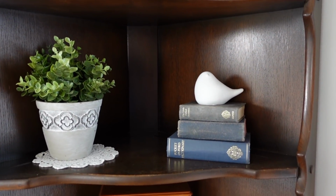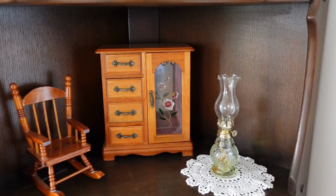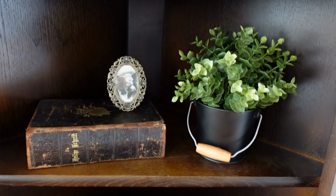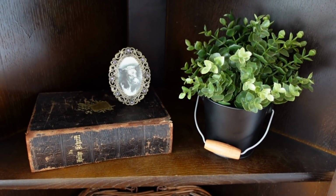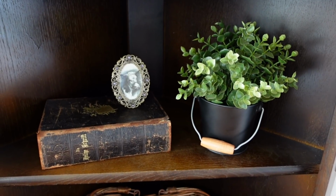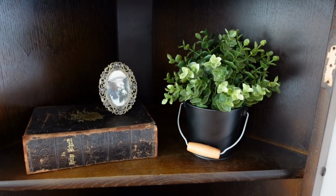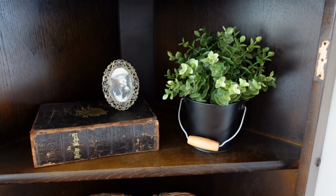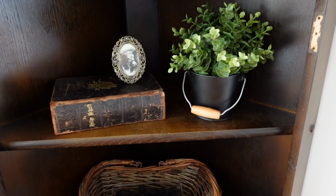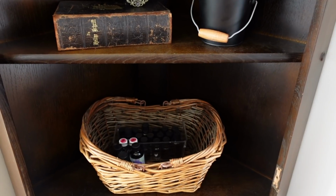Same as that shelf, that's still the same. That one's still the same. And then this one underneath here, we have a 100-year-old German Bible that was from my mother-in-law. I've moved that from the office shelves onto here, and I've just put another little faux pot plant and frame. That frame that was there, I sat that on top. So I'm pretty happy with the way that looks at this stage. I may tweak it later, but just for now I'm happy.